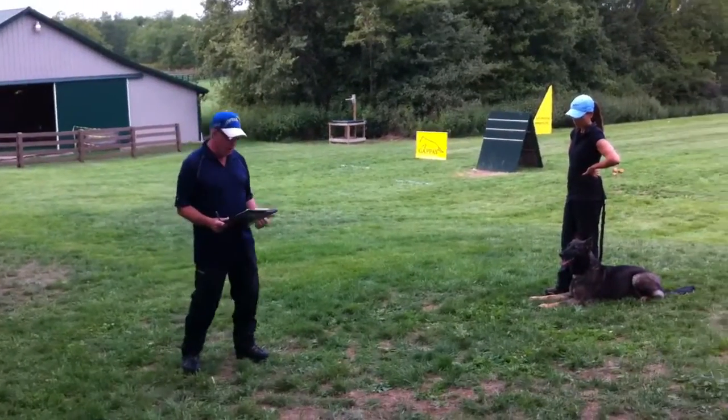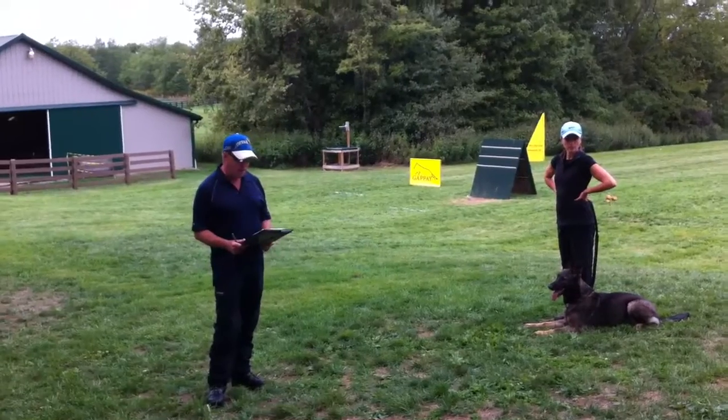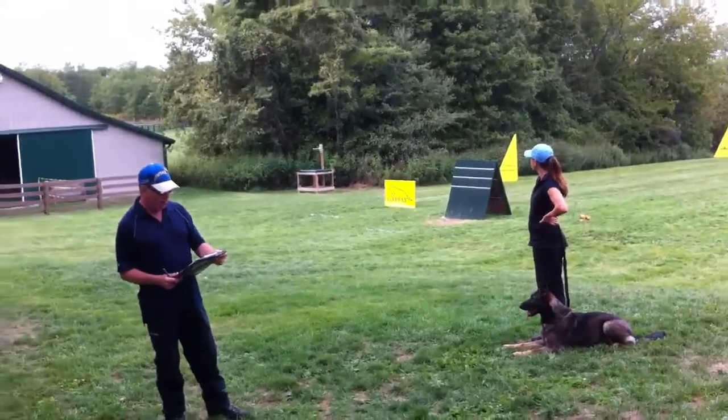Down with recall. The basic is correct. He's crowding and forging in the build-up. The down, there's some handler help at the command. The dog comes very fast on the recall. The front is correct and the finish is correct. It's a high good.